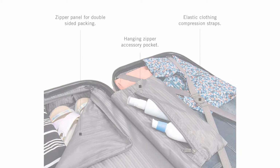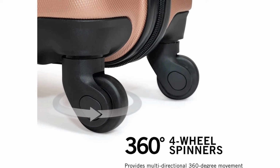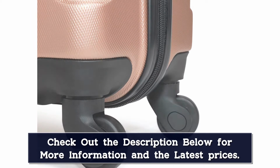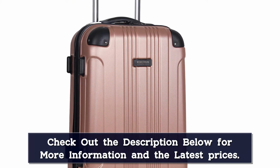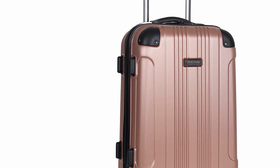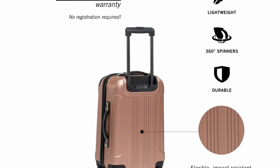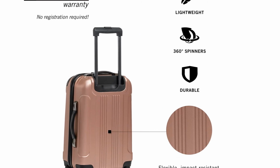It also features multi-directional 4-wheel spinner wheels that allow for smooth 360-degree rotation over any rough surface. This carry-on meets almost all US-based airline carry-on size requirements and fits into most airline overhead bin compartments, designed to be considered a true carry-on. The perfect lightweight and dependable hardside carry-on suitcase for travelers and professionals who value both style and function.